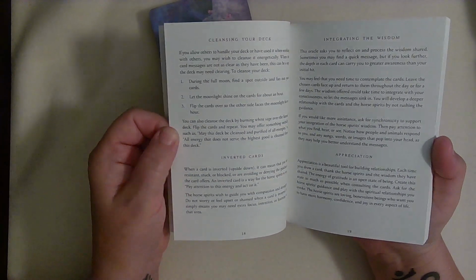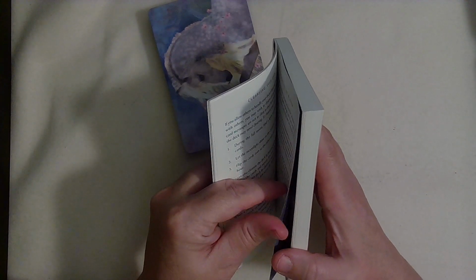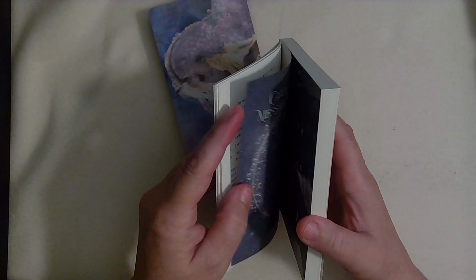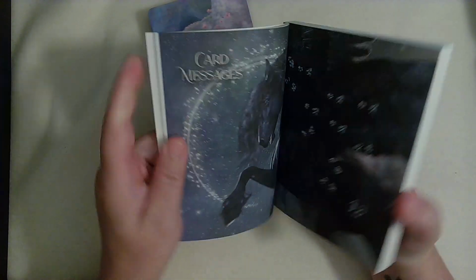I don't know what you do when you do a deck. Do you thank your spirits? Do you thank the spirits of the cards? It's basically up to you. Then we have some more card messages.